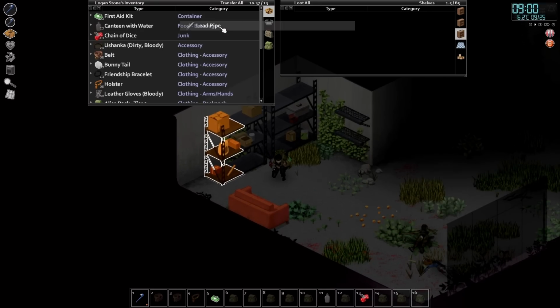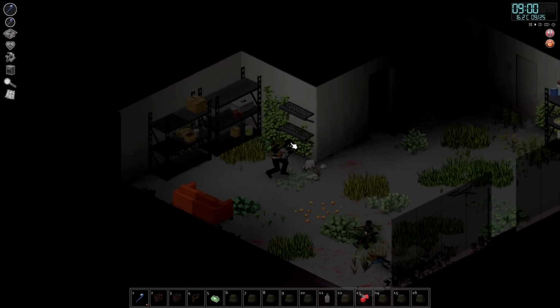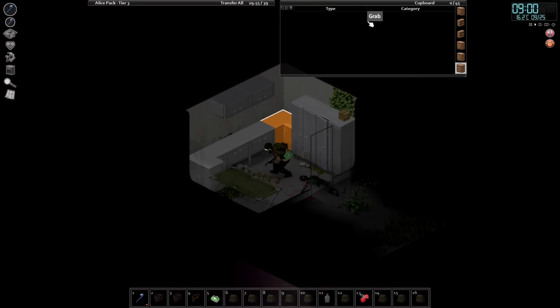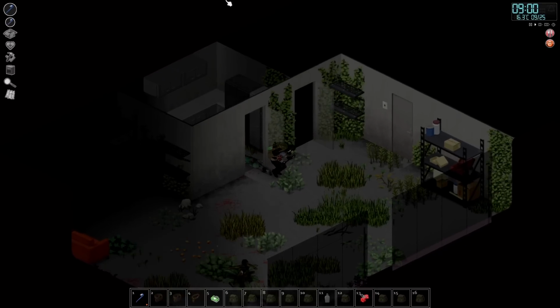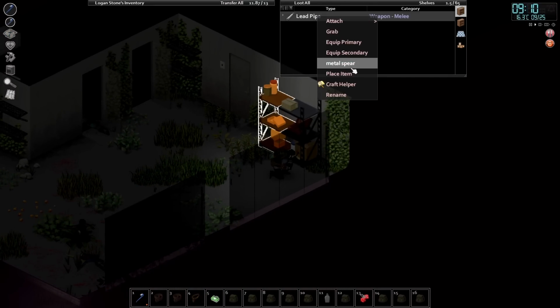Right, before anything else though, I did notice there's a lead pipe here and there's a lead pipe over there. We should be able to, between them and the duct tape that we've got on us, make a nice metal spear. Now, the metal spears are added from a mod I've added, which is specifically for metal spears, but they are much, much better than standard spears and they last a lot longer. So I think it'd be good to try one of them for a bit.